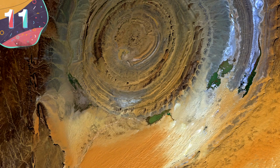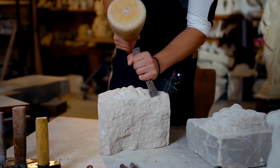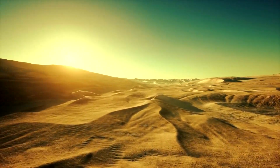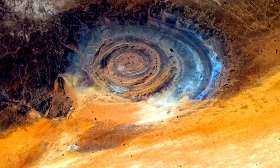Number 11. The Reshot Structure. The Reshot Structure might sound like something that belongs in the sculpture section of an art gallery, but it's actually a geological formation in the Sahara Desert that resembles an enormous bullseye, also known as the Blue Eye of the Sahara or the Gelbe Reshet.